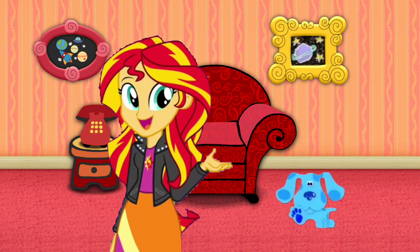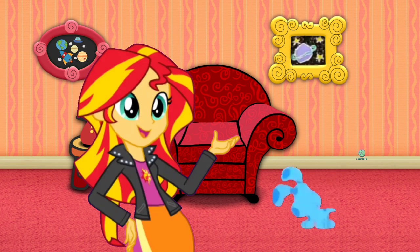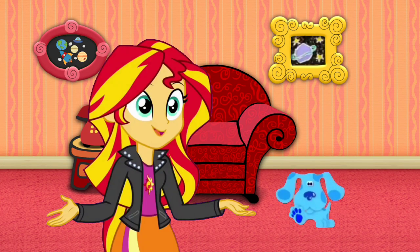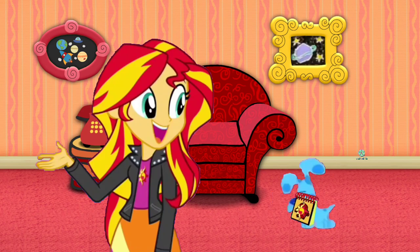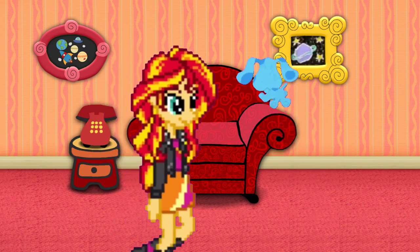We gotta find another paw print. Because that's the second clue. Put it in a notebook, because they're Blue's Clues. We gotta find a last paw print. That's the third clue. Put it in a notebook, because they're Blue's Clues. You know what to do.